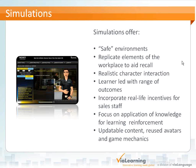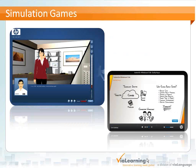Some simulations are more realistic than others, but the intent is that it really gives the learner a safe place to practice. And I know HP's done a couple of great simulations, Carol. I think we've got them up here on the screen now. Talk about those a little. Yeah, we have a couple of examples here, but I'm certainly not the only one within HP Learning and Development using simulations. There are a lot of my colleagues that use this format. And I just pulled out a couple of examples so people can get an idea.